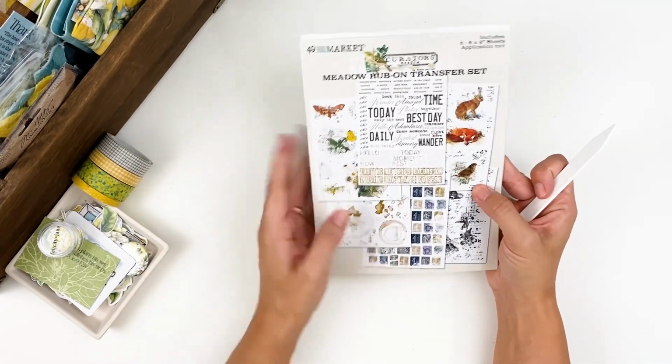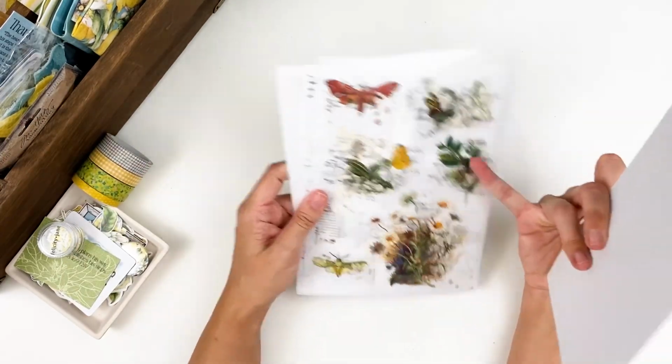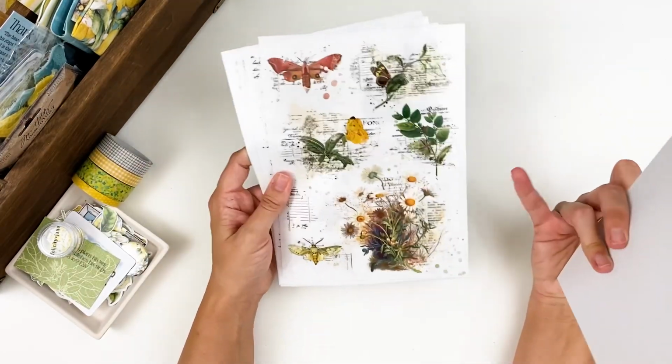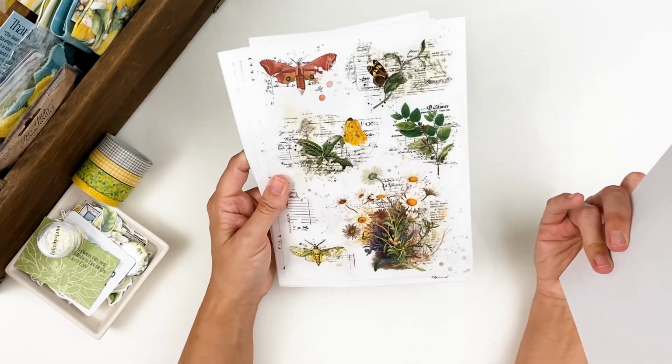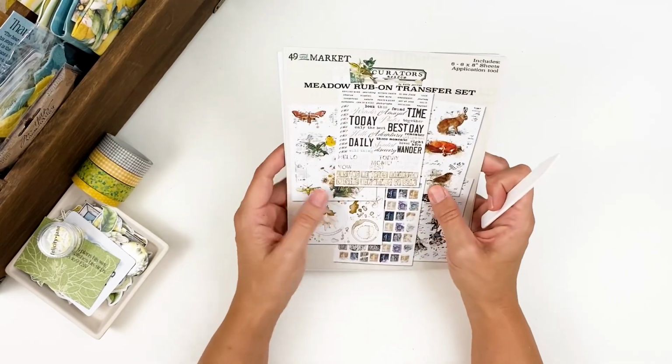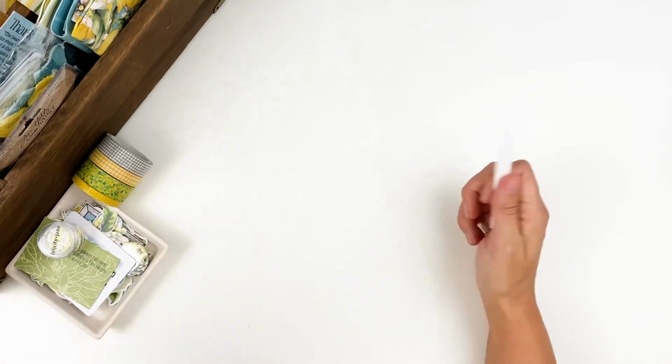It looks like it just melts into the page, like you painted or stamped it, but there's no bleed through. You're not having to create it yourself. It's just an instant image on the page. So these are the Curator's Meadow rub-on transfers, and I will have those linked down for you as well.